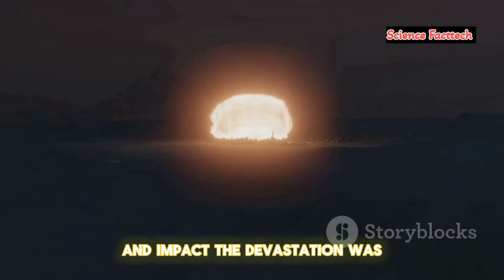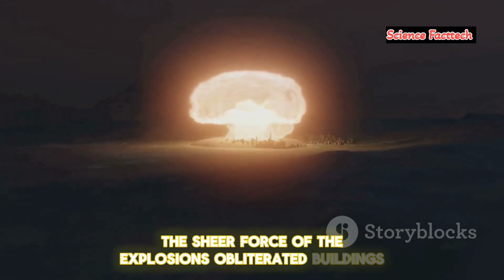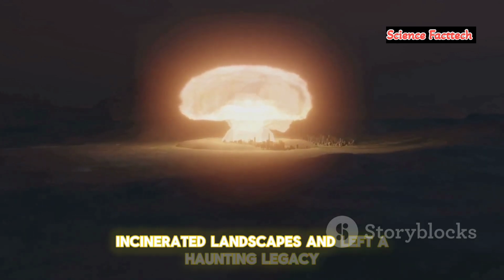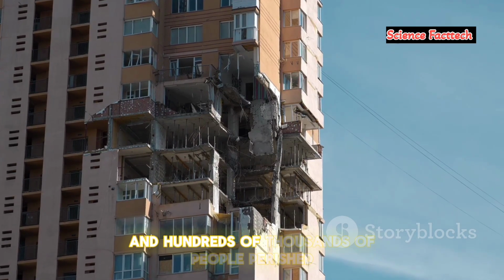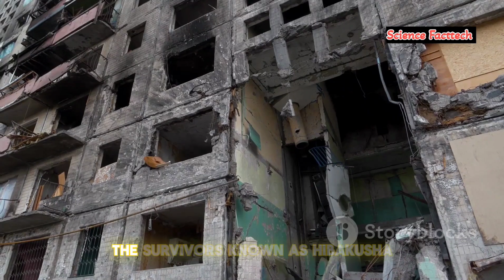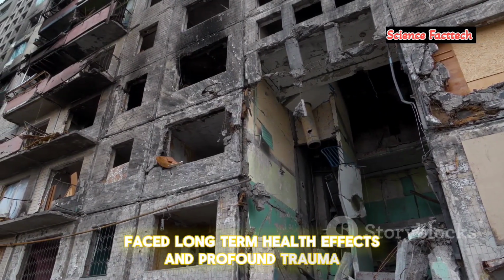The devastation was unlike anything the world had ever seen. The sheer force of the explosions obliterated buildings, incinerated landscapes, and left a haunting legacy. Entire cities were reduced to rubble and hundreds of thousands of people perished. The survivors, known as hibakusha, faced long-term health effects and profound trauma.